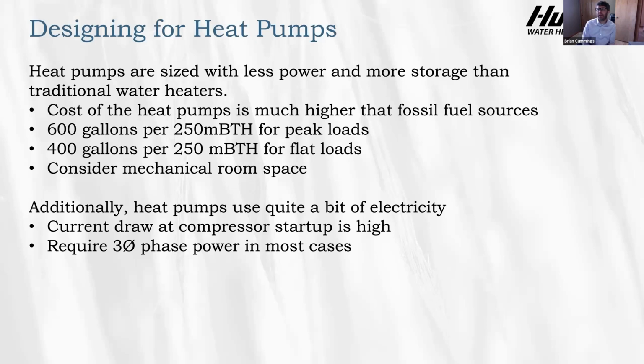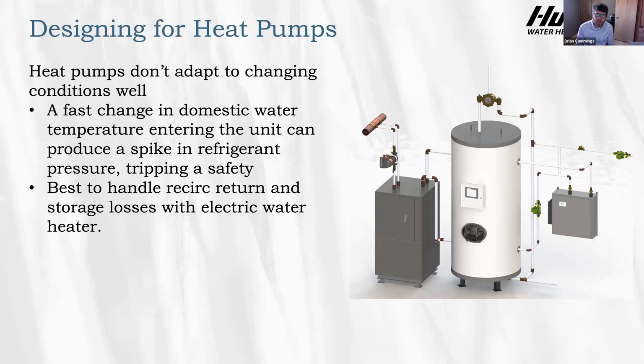It's very hard to say, oh, this building, let's put a heat pump in it because you need the space and you also need the electrical. You might have it, it happens, but for the most part, it's a little bit more difficult to do. So another thing to consider with heat pumps here is they don't adapt to changing conditions very well at all.